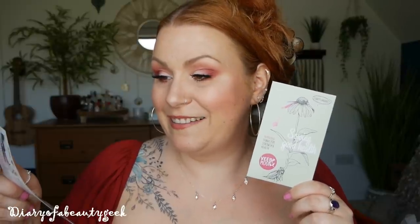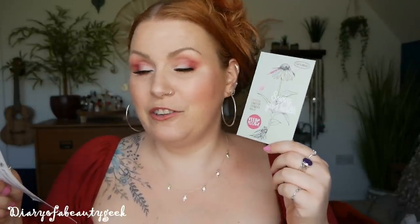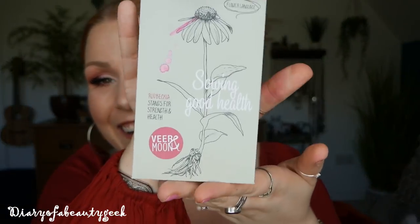So to buy these seeds, it will cost you £3.95. Beautifully illustrated seed packets contains Rudbeckia, which is Echinacea, which stands for strength and health. Sow seeds now up to July for perennials. That is lovely. That is really, really nice. So yeah, so we got some seeds. So those are all the items.